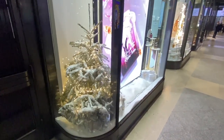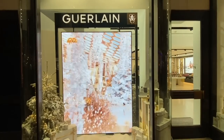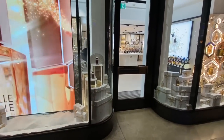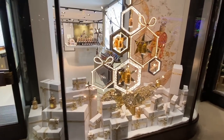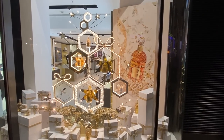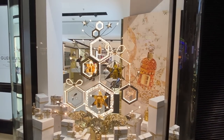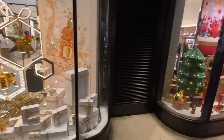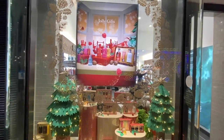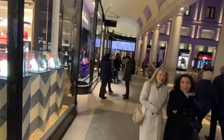Beautiful decorated window of Guerlain. I know my customers will have a heart attack at my pronunciation there. Look at that store window. Isn't that stunning? Guerlain. My French customers will be screaming at their tellies right now saying this is terrible. Molton Brown, lovely gift sets for Christmas, you guys. We all love a good bath and body gift set, don't we?